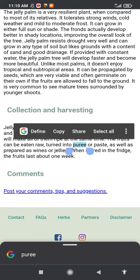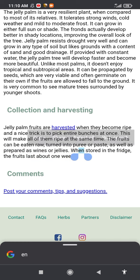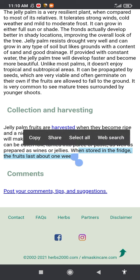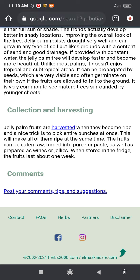Yeah, they do have a short storage time though. Here it says the fruits will last about a week in the fridge. Definitely no longer. They'll start to rot fairly quickly. Like most wild forage fruits, I find they go off quite quickly, which is good in a way. It means the natural process is going naturally.